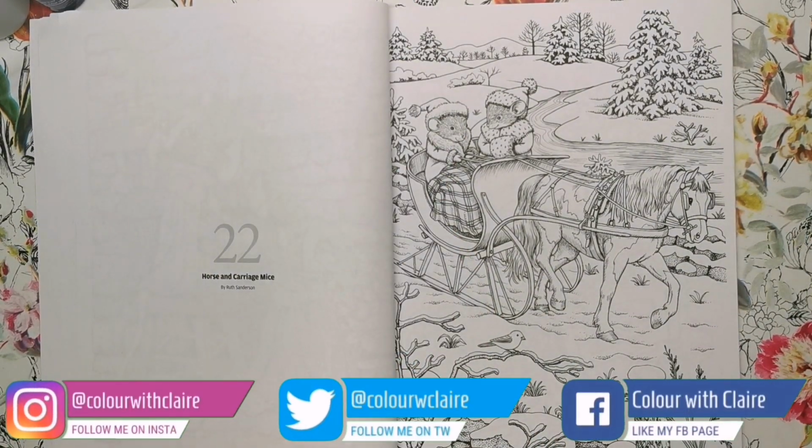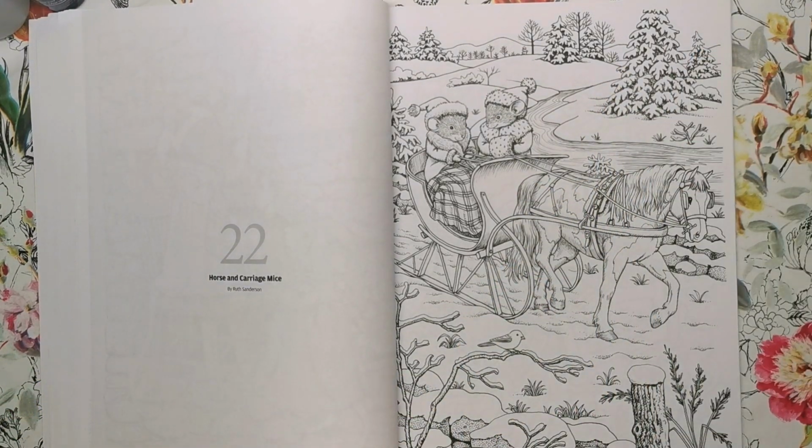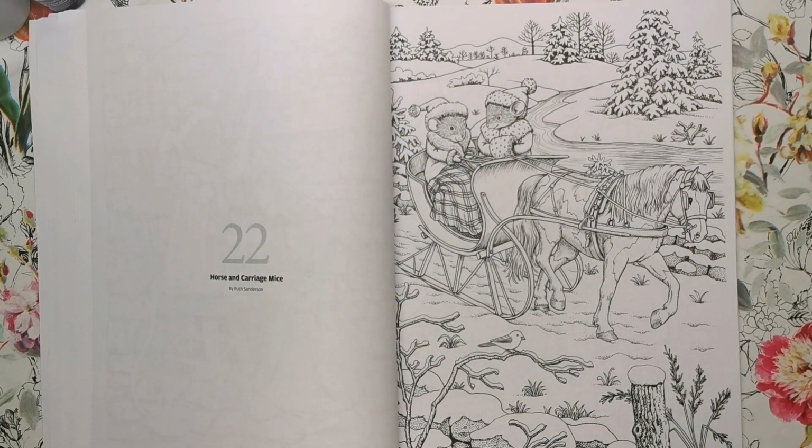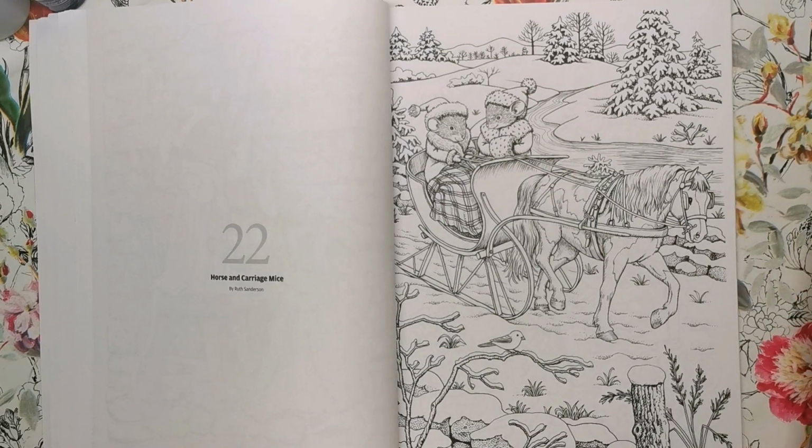Then we've got horse and carriage mice. Now what a beautiful illustration. Another one that's got a lot of depth to it. You've got the foreground, the middle ground and the background, and it's one of those that really is an all-encompassing image. So it's almost like a snapshot of this scene. So we've got the couple of mice sat really snugly with their blankets. They're in their horse and carriage.